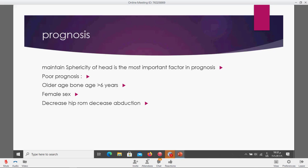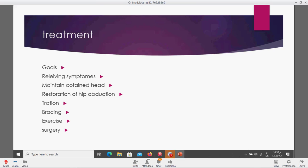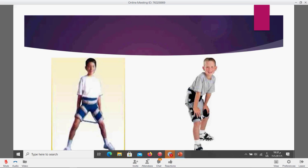Prognosis: maintain sphericity is very important. If older age than 6, and female, decreased hip motion, decreased abduction. And we use the Petrie cast، تعتقد بالمحاضرة القديمة عرضت لكم شلون يصير. So treatments: relieving symptoms, maintain containment of the head by traction, by bracing, by exercise, and by surgery. And this is the splint. يخلي الهب in abduction على مود يصير containment inside the femur, inside the hip.